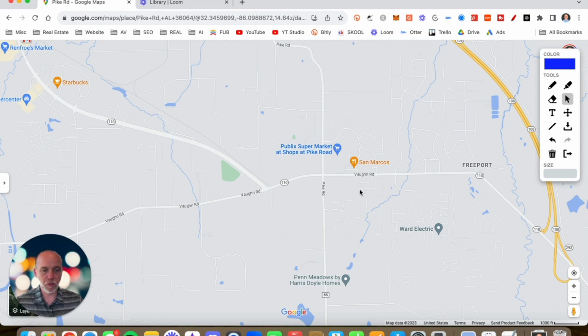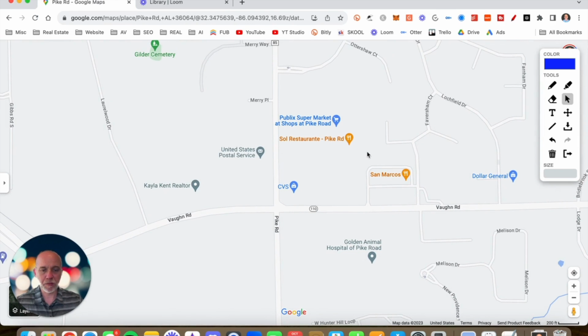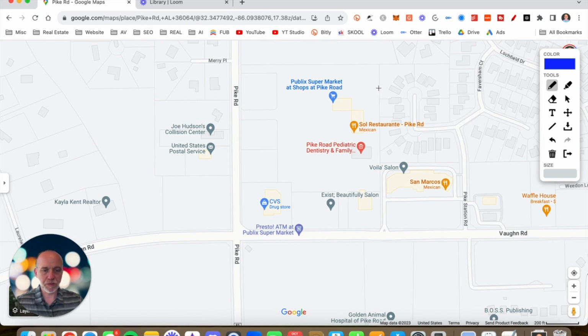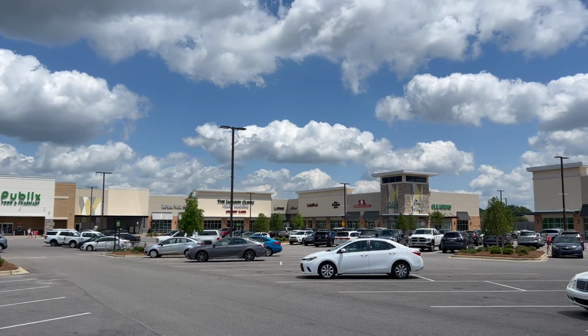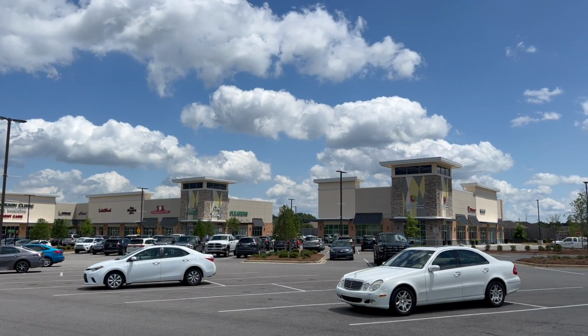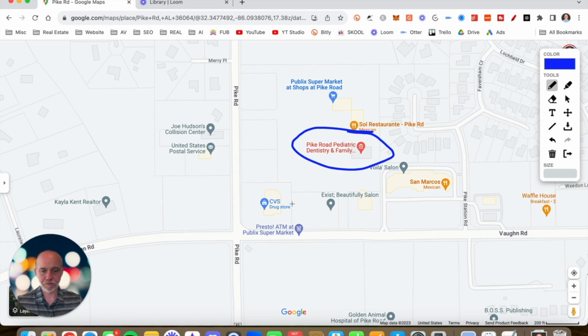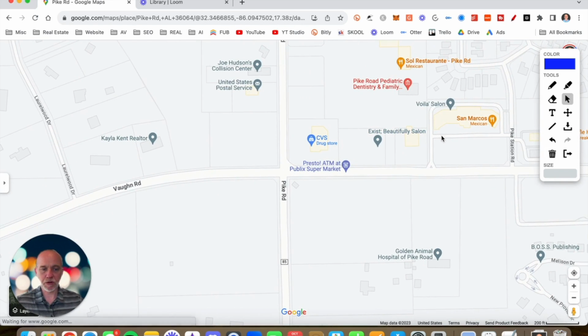If we zoom in a little bit more on this intersection, we'll notice a few things. Number one, there is a Publix supermarket, which I will pop up on the screen right now. Also in this same shopping strip, there's a soul food restaurant, a sushi restaurant right here in the corner, and I believe a nail salon right here. There's a pediatric dentistry, and then there's a CVS store here. There is the post office. So this is one of the main intersections, one of the main areas in Pike Road.